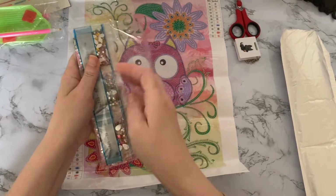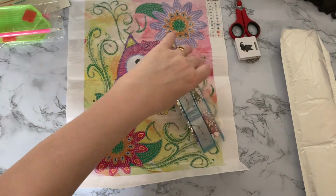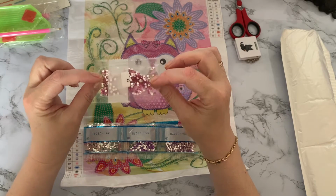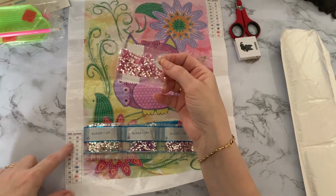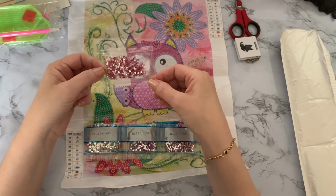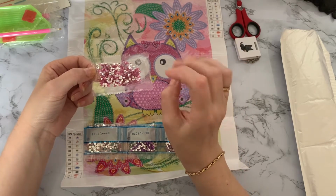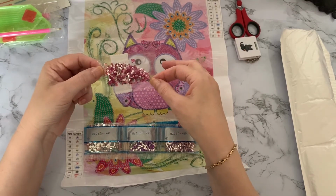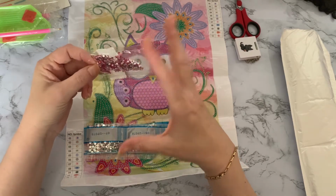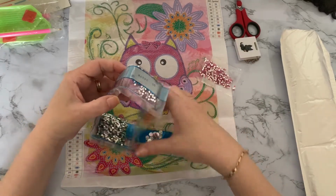Let's have a look at these. Oh, that's a big bag of pink on its own there. No DMC codes, but you very rarely do get that with specials. Craft Buddy tend to put numbers on their rhinestones and their special drills, but a lot of companies don't, unless it's an AB, and sometimes you'll get the DMC code on there.